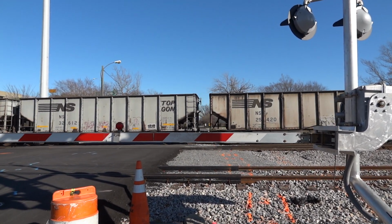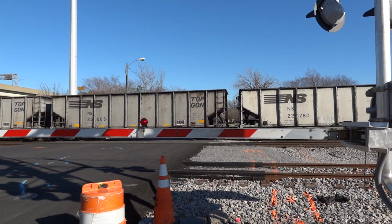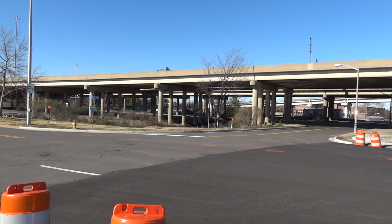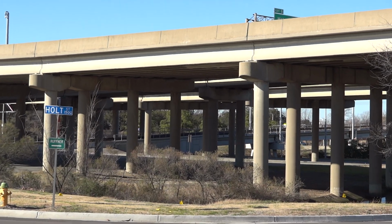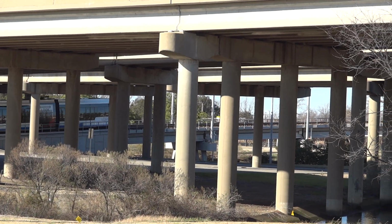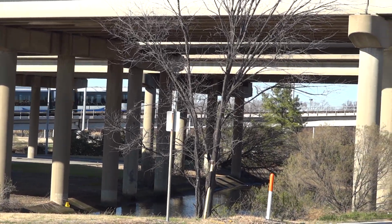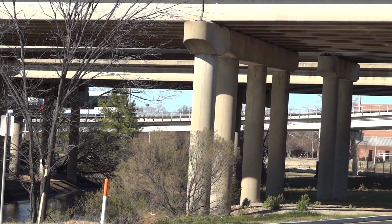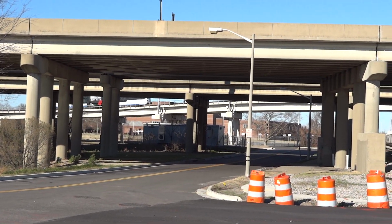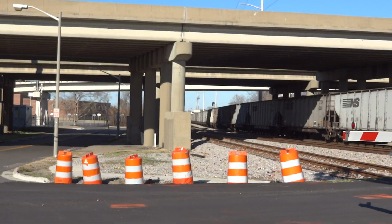You're now viewing the passing of a loaded coal train, which had an Oakway Leasing as the lead unit. And we are about to have a light rail go right over the coal train. Very nice.